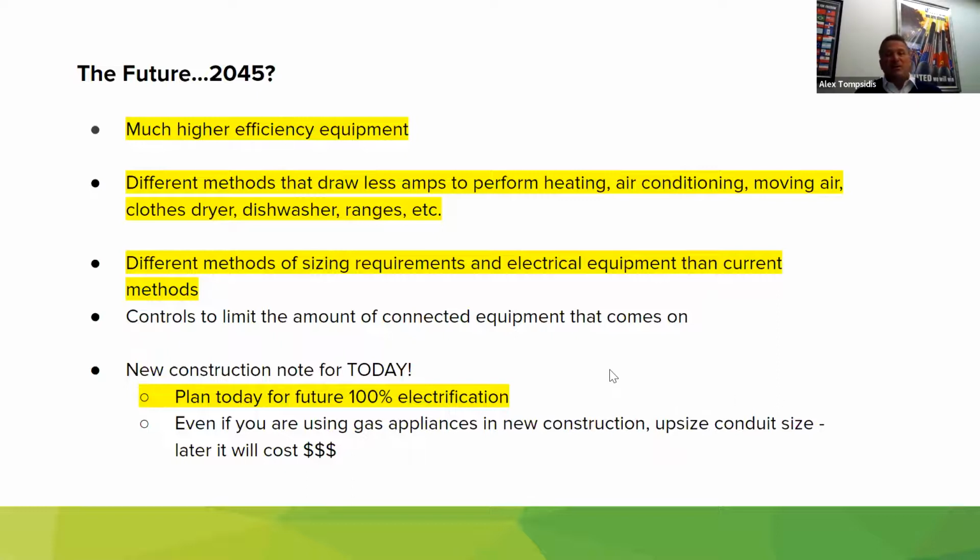Okay, right now we're using heat pumps. Somebody can come up with some different kind of technology. I always joke somebody's going to come up with the heat pump stove. Who knows? And then this other one is, for my electrical buddies, partners, different methods of sizing requirements.